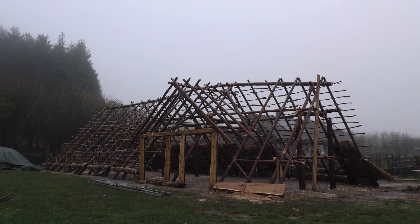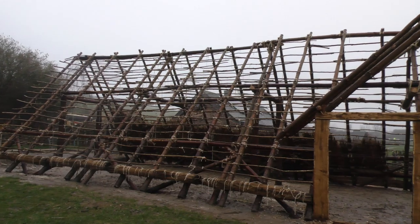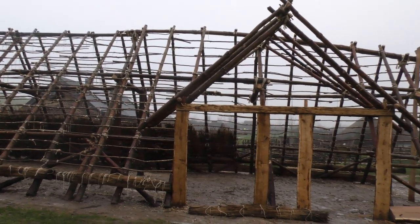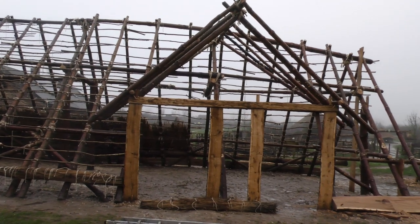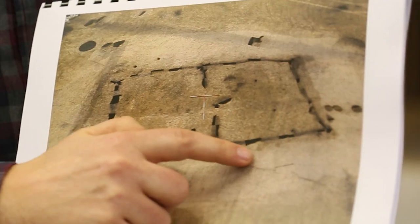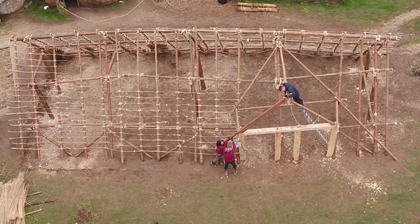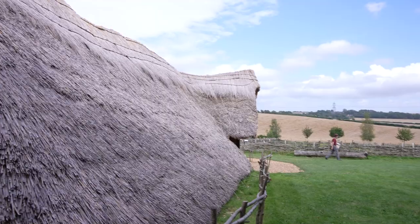The other elements we mimicked were the slightly tapering end on the eastern end. By maintaining a 50 degree angle for the roof, we ended up with a hogback roof, which is really pronounced, particularly when it was at its skeletal phase. Very obvious. And we think that we may have stumbled across that because it's actually there from a strengthening point of view. I think the other elements that we were able to replicate were the entrance on the southeastern corner. We represented that really well.